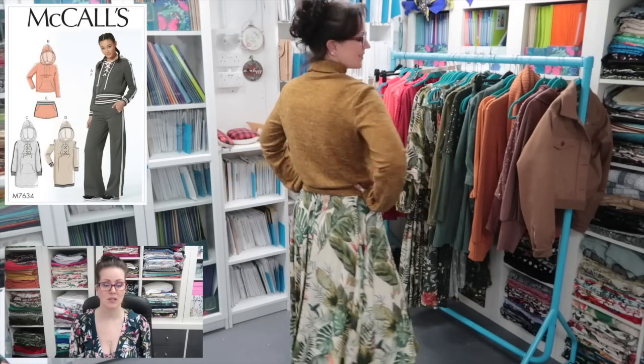Next up we have a little mustard cropped jumper with a roll neck on it. This fabric I got from Bombay Stores. It was a grab bag. There were 2 remnants in the grab bag. It's really soft on the outside. It's not quite so soft on the inside, which I always find really weird because the person wearing it wants it to be soft, but yeah. I made the McCall's 7634, but obviously without the lace-up detail up the front. It's just a really basic little sweater. It's really, really comfy to throw on over the jogging bottoms.